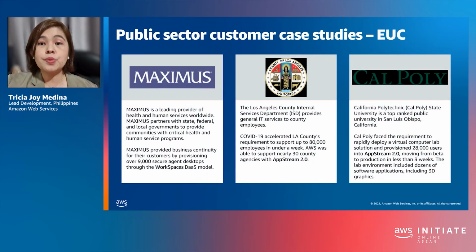Here are some of the customers who are already using end user compute. We have Maximus. Maximus is the leader of health and human services worldwide. Maximus partners with states, federal, and local governments to provide communities with critical health and human service programs. Recently, their customers faced significant IT challenges in transitioning to a work from home model, ranging from information security and privacy requirements to ensuring continuity of service. Maximus provided business continuity for their customers by provisioning over 9,000 secure agent desktops through Amazon WorkSpaces.